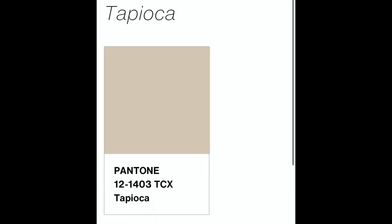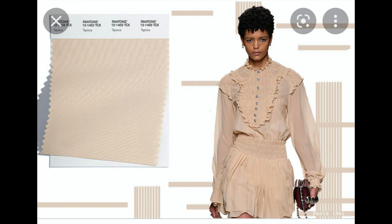This has reminded me just a little bit of they had one called coconut cream about a year ago. I think it was called coconut cream. This has got a little bit more almost neutral color, whereas coconut cream was more of a winter white. And I'm seeing this more of a neutral. I like it.